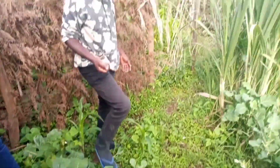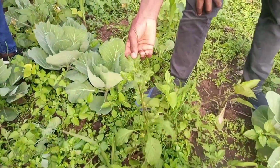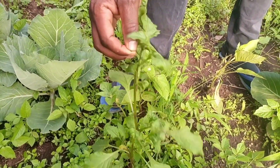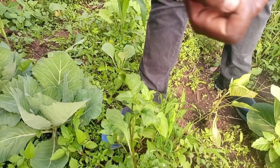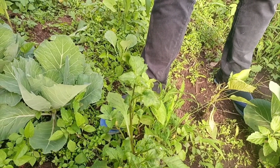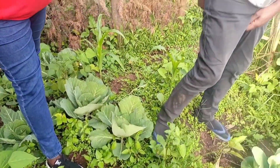And also here we have got managu. But if you look at this managu, you find that the way these leaves fold is a problem. But I visited the agrovet, and they gave me something that is going to treat this particular issue.